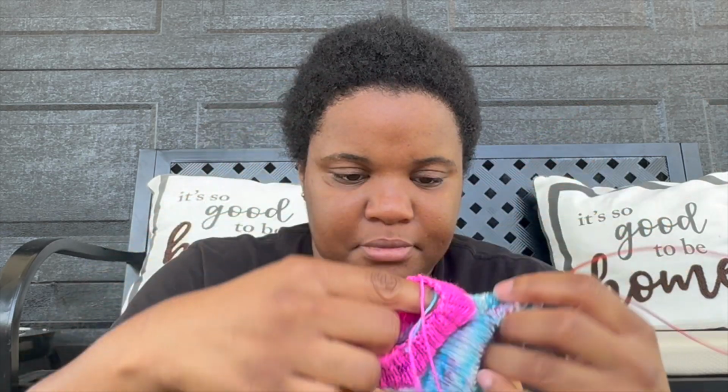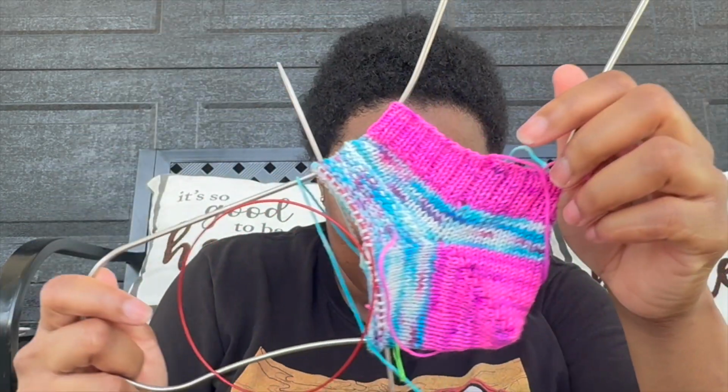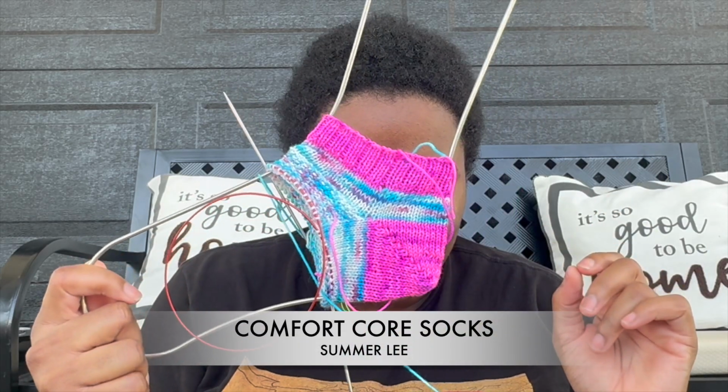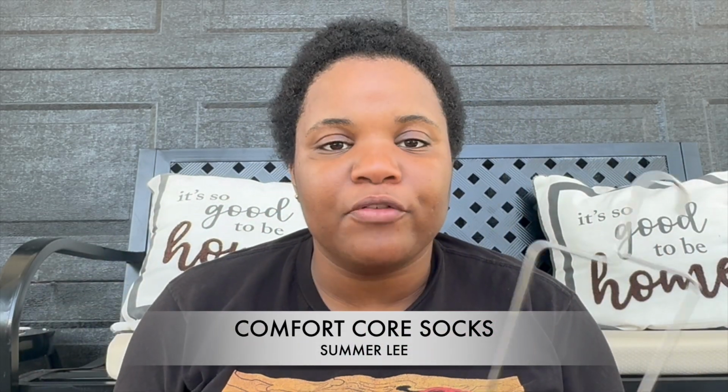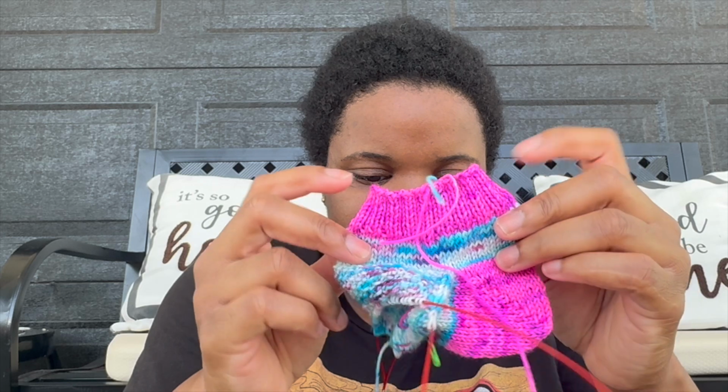I'm gonna put a stitch marker on this. Boop. This is my second sock whip. Trying to see if I can make you guys see it. Oh, I don't know if putting them on sock blockers while they're on the needles kind of works. Looks a little weird, but these are the Comfort Core Sock Shorties version by Summerlee, and the yarn I'm using is from KittyBea Knitting on the Lido base. This color is called Logo Number 1, and this color is called Winterberry.